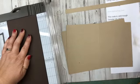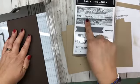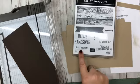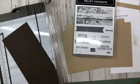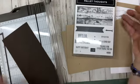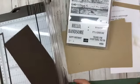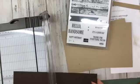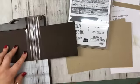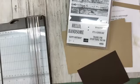It is the Pallet Thoughts stamp set, Paula. There's a great happy birthday, hello handsome, thanks for everything you do. There's all kinds of stamping possibilities on this one. All right, so we're going to do that.